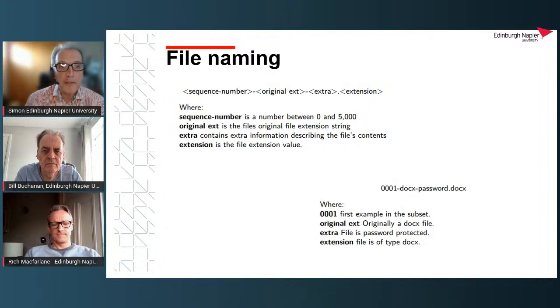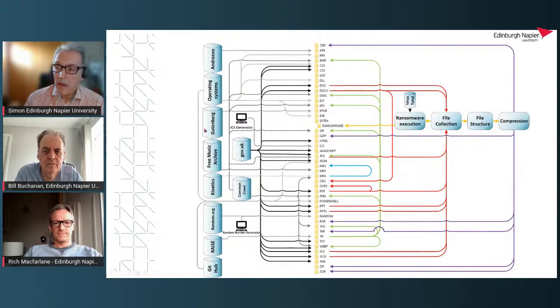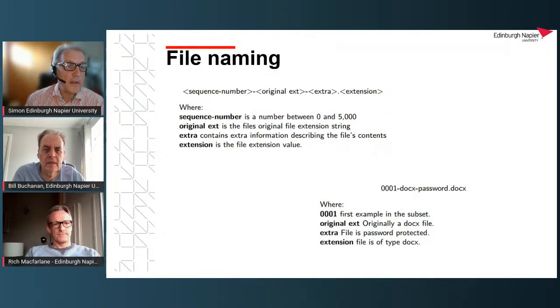So for example, with this file name here, we have 01, which indicates it's the first member of the docx dataset, and it's password protected, and it has the docx format. So if I just go back to this diagram here, we see there's a relationship between the TIFF and all the other image formats, and this is graphically represented in the next slide here.